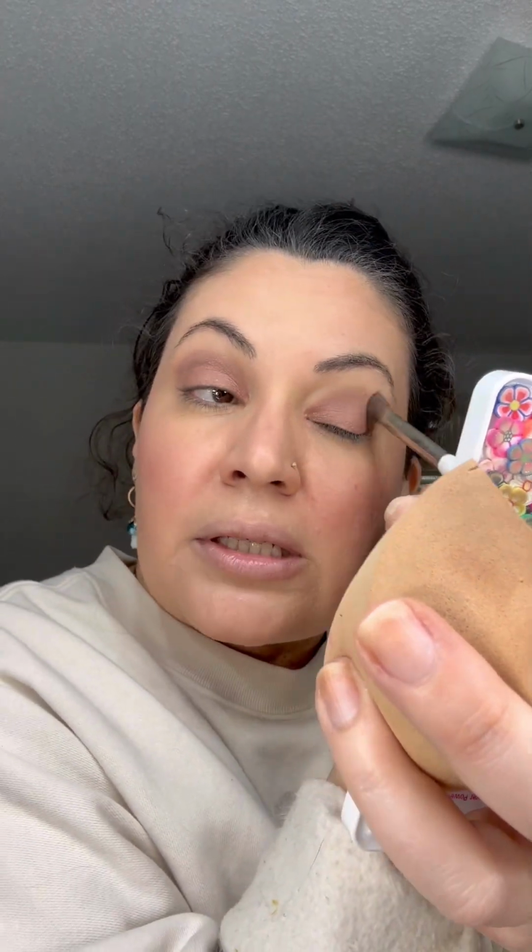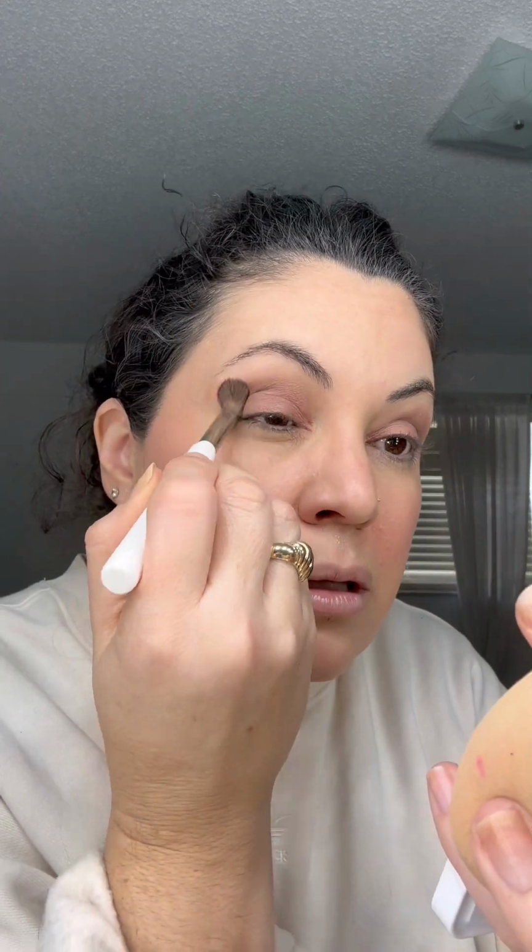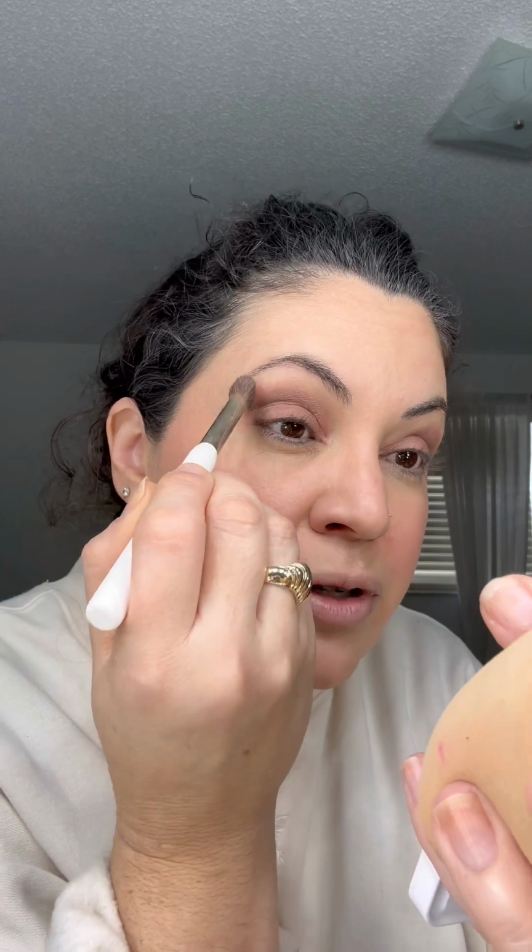I think I'm going to have to, as I said, this stuff dries down pretty fast, but I'm going to go in and stipple the edge over here. And I think that's helping. I'm sure this kind of stuff would be great for the stage, bright lights, etc. Because these products are not going to move. They're not going to budge. They're probably sweat proof, heat proof, whatever proof.